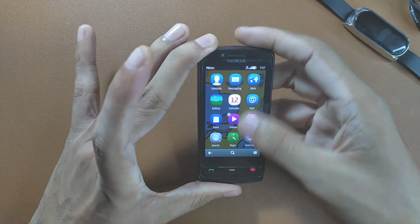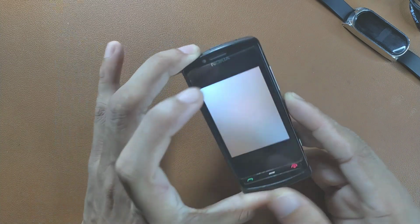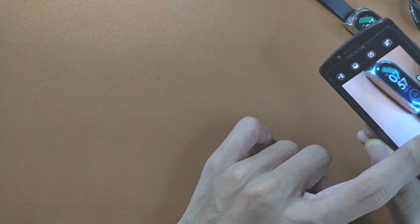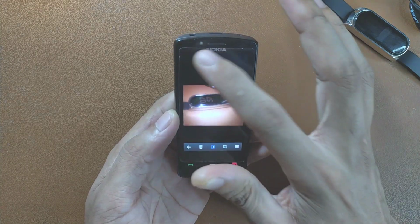And as I said, we have a camera too here, a 5 megapixel camera, which is not really great. And I have taken some photos with that. So let me show you. If I take a photo of this, it is a fixed focus camera. The problem is that it is a fixed focus camera, and the experience is not really great here.